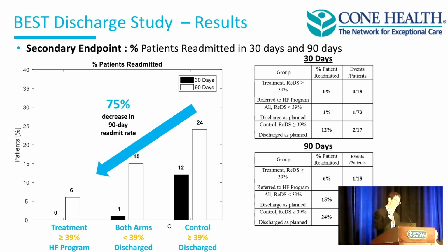If you look at the 90-day data, it's hard to believe that what your lung volume is now will really affect what happens at 90 days. We didn't expect it to affect much. If you look at the middle row, all ReDS, everybody less than 39%, these were people who were adequately diuresed at the time of discharge. That group had a readmission rate of about 15%, and that's what our readmission rate is for all comers in our population.